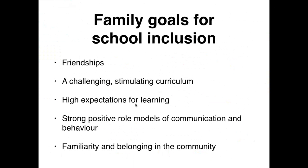And we just all so badly, I think, want to create that sense of familiarity. And that's often, for some families, their number one goal for school inclusion, is just that their child will be very familiar and therefore not feared.